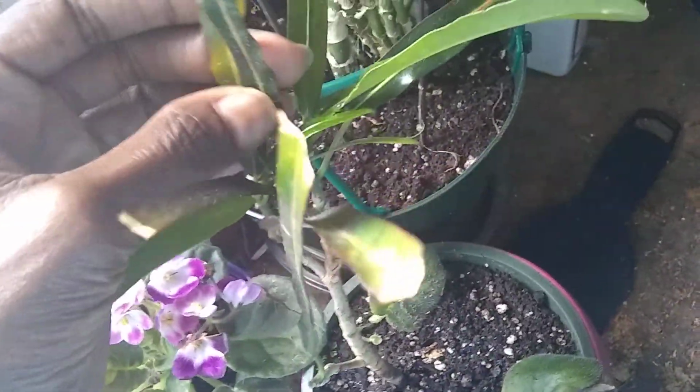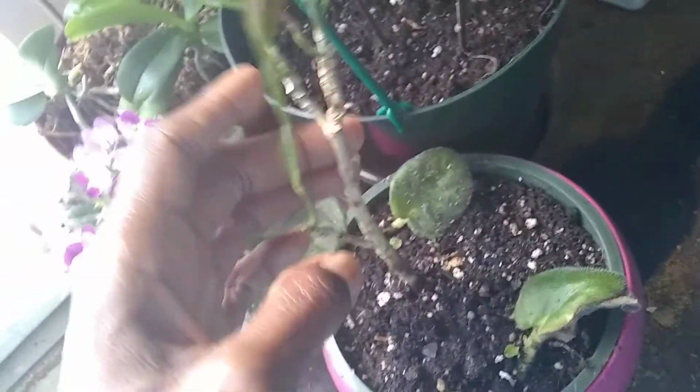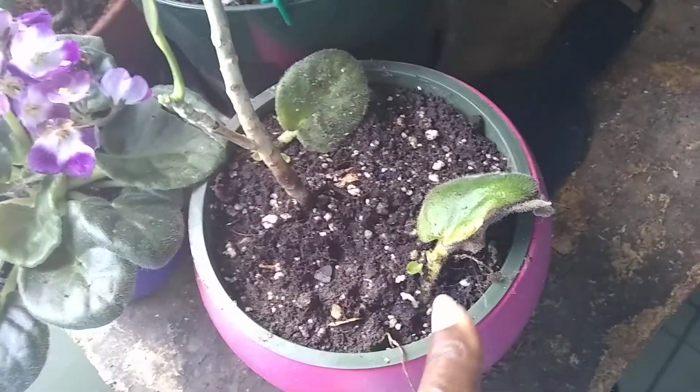This is a croton. It's been just languishing, I think, for like 3 years. I don't know, maybe I should take it out of this pot, because it doesn't seem very happy. I mean, it just keeps chugging away, but it's not getting any bigger. I don't know what to say.